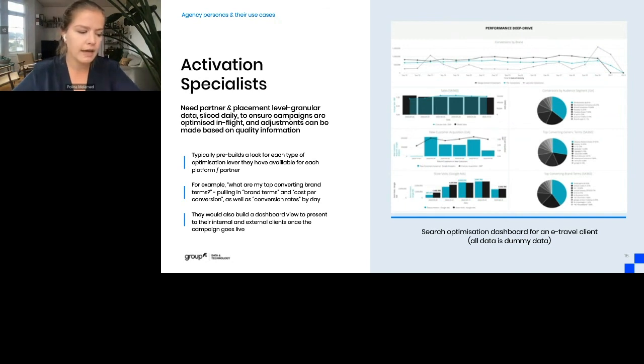We then have our activation teams that actually use Looker daily. They would look at what optimization levers they have available to them, and they would build a look potentially for every single one of them. So for example, they could look at what are my top converting brand terms, and they would pull in brand terms, cost per conversion, as well as conversion rates by day. And that gives them a very solid live picture of what is happening in their channels. The beauty of this is that they're already using other platforms to manage the activity, but it's very challenging to pull all those things together into a single view. And they're now able to do that using Looker.